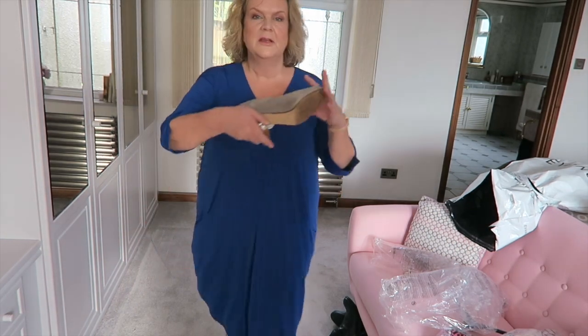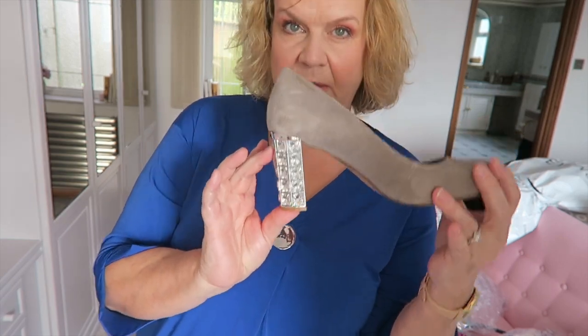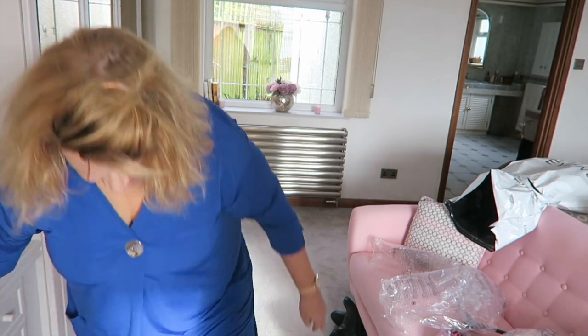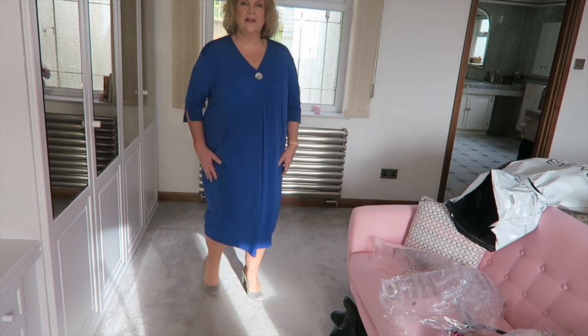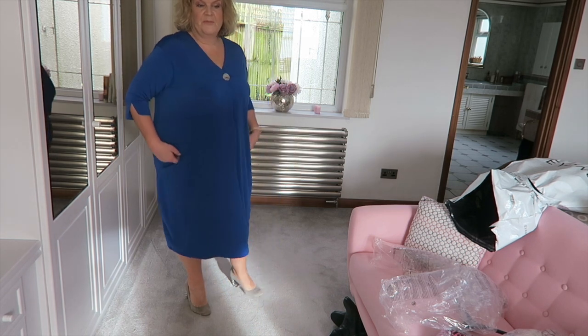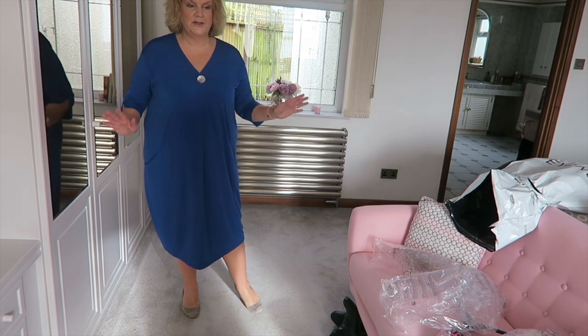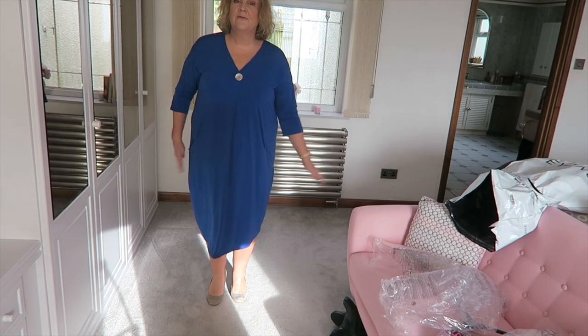Let me just show you the heel. Aren't they beautiful? Very much car-to-bar shoes, wouldn't want to be walking anywhere in them. But I just wanted to demonstrate that you could wear it dressed up, but I equally feel that you could wear this with opaque tights and knee-high boots, and a chunky cardigan to dress it down a bit. I think you could wear it to the office. I think you could wear it for an evening out. I think it's such a flexible dress.